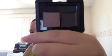And these are what the products look like. This is a powder, and then this is a cream. Really nice. And then this is the double-sided brush that it comes with. And again, I really like e.l.f. products because they're really great and they're very affordable. A great alternative to some of the more expensive high-end products on the market.